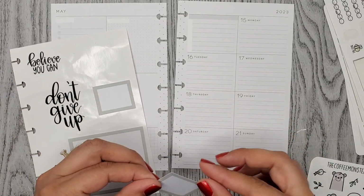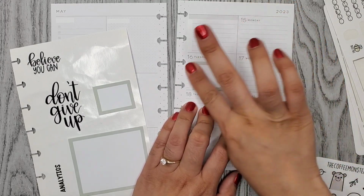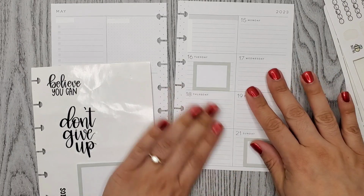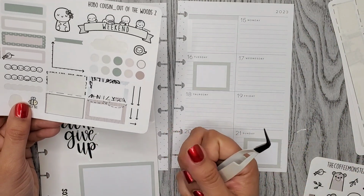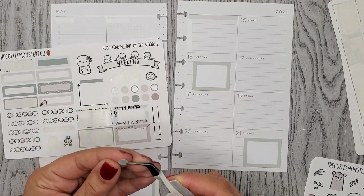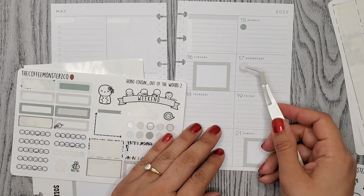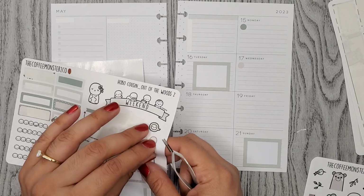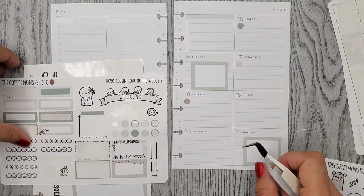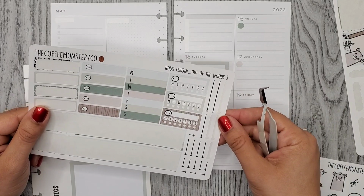I think I'll go ahead and add these boxes on this side. And these boxes are very big for this mini, but it's okay. And then bullet points, maybe I won't use the light green since I already have light green. Okay, and then I think that's all I'll use from that.